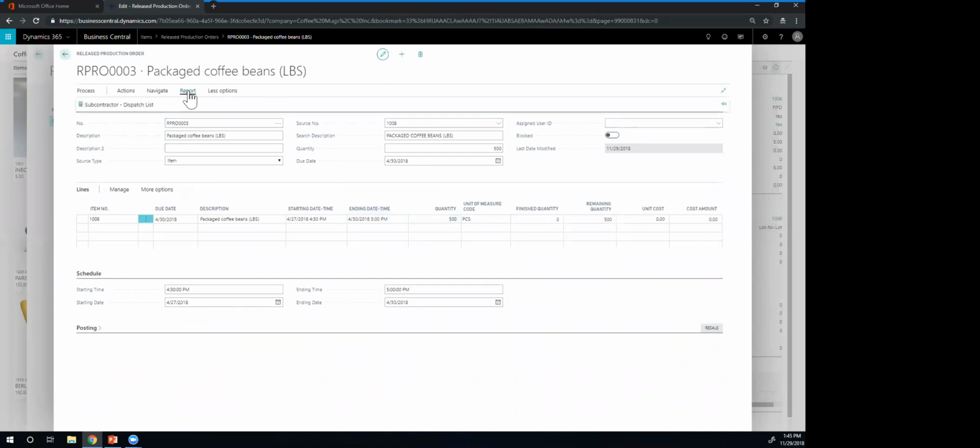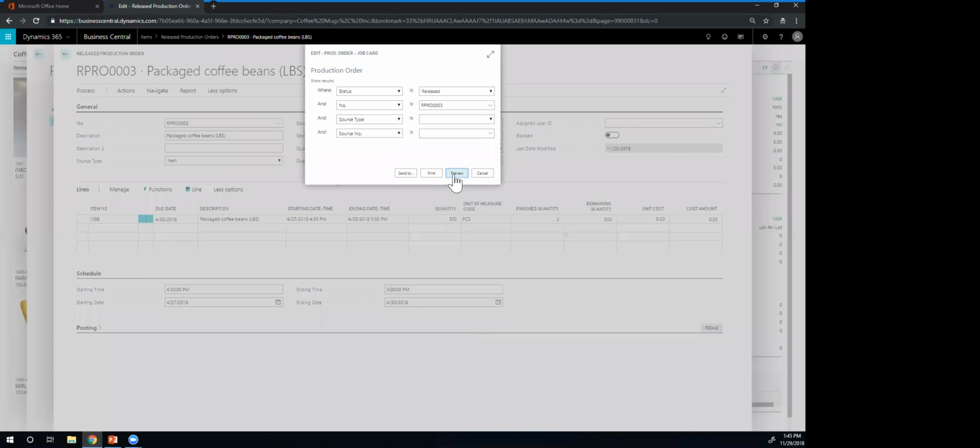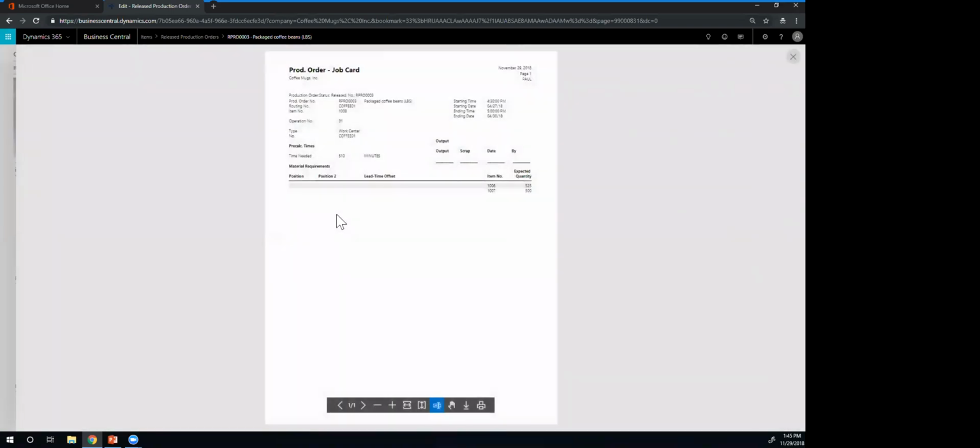Now, if I go into report, actually, here, actions, print, and I go into a job card, and I preview that, I get basically what I need to use, how much I need to use of that, how much time I'm supposed to use to actually make this. And then I have these lines here where I can type in the output, how much scrap was, what date I produced this, and who I am signing it off. So it's a simple job card for doing the production.